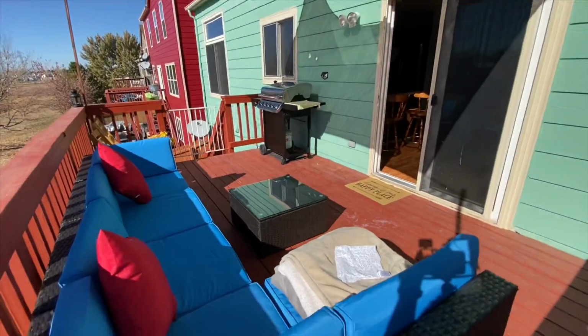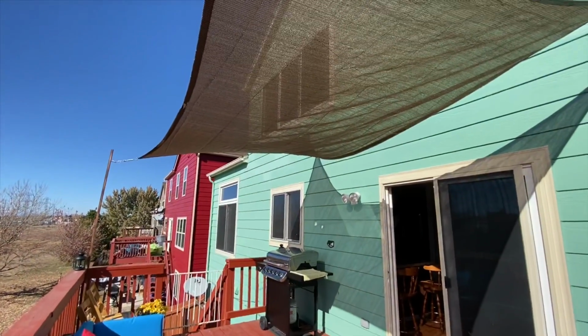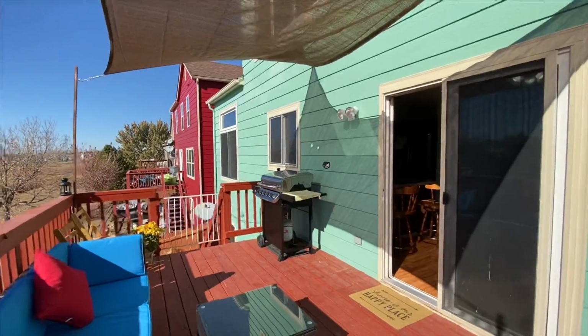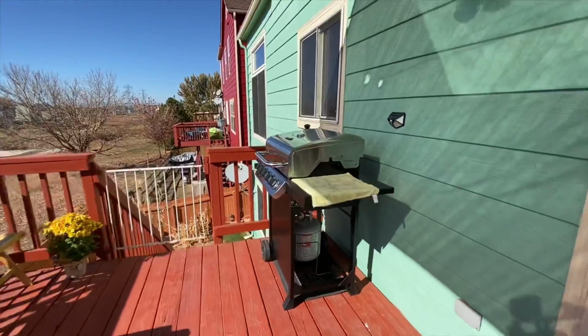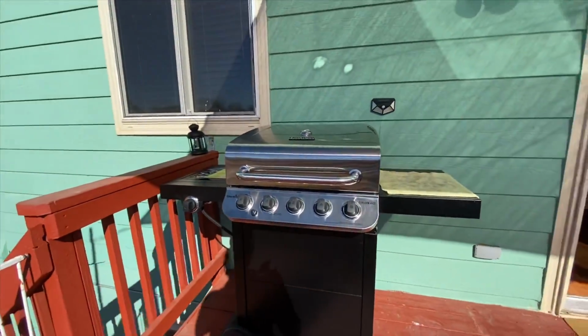Yeah, this is pretty much our patio. We spend our breakfast time and coffee time here, adding that little barbecue grill. It was a good deal. I got it for, I think, less than $200. It's brand new.